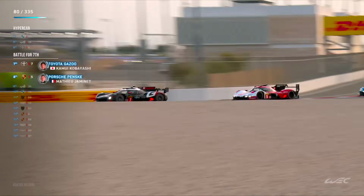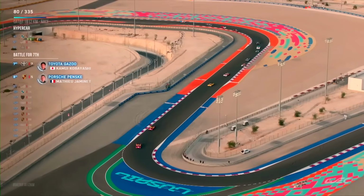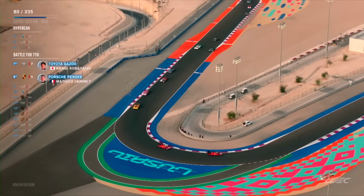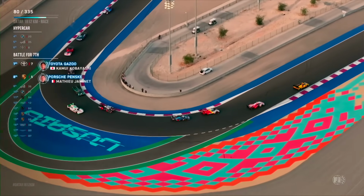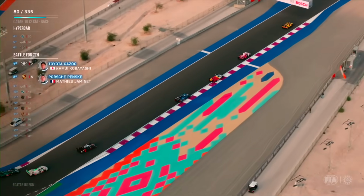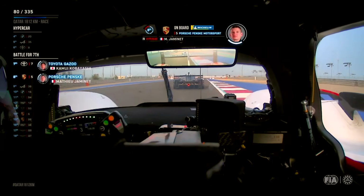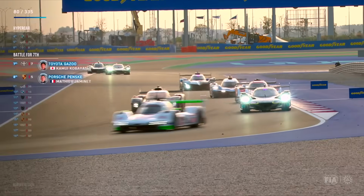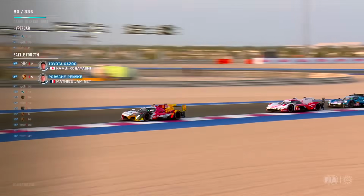Did Kamui Kobayashi pass him? Yes. In which case he passed him before the line. No, he passed him down into turn 1. So he passed him. There you can see the yellow Ferrari, the Air Force car of Yefei, he's 3rd. Robin Frijns in 4th. Charles Milesi, 5th place. So the BMW and the Alpine again swinging in the top 6, but Toyota up to 6th and 7th.